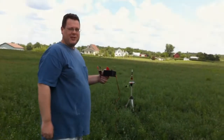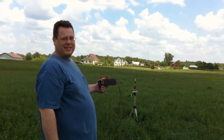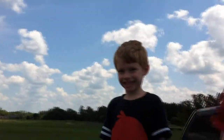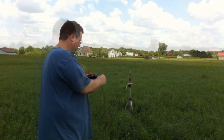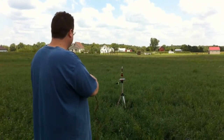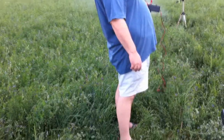Alright, we're ready for our first rocket launch of the Estes Viking rocket. Alright, boys. Are you excited? Ben, are you excited? Okay, watch. Arming the rocket. Let's try it, see if it works. It does. Oh, where's it gonna come down? Is it coming on my head? That was awesome, wasn't it?